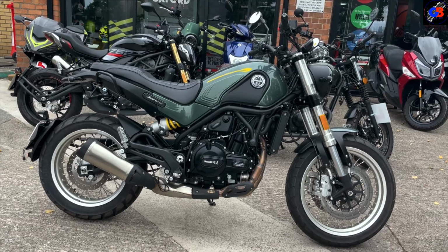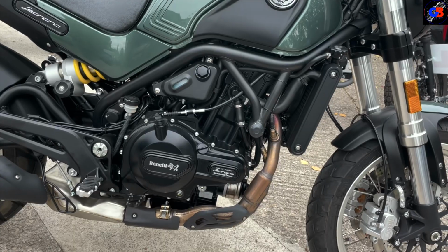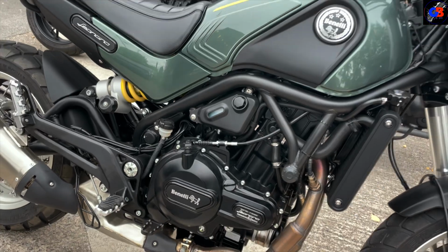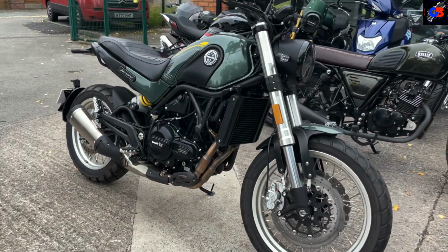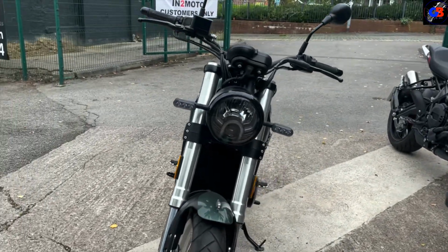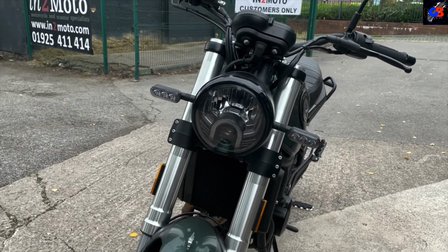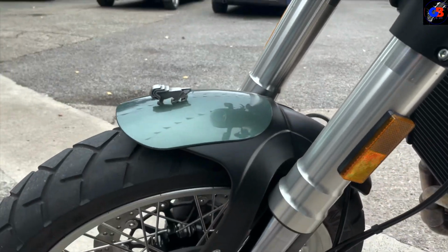Let's have a look. Take a look at that. It's got a 500cc water-cooled 4-stroke engine. It has got a chain drive, as you would expect. I think it's a lovely looking bike, this. Nice LED headlight at the front, nice and bright for when you're out in the dark. Like it.